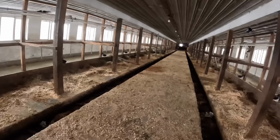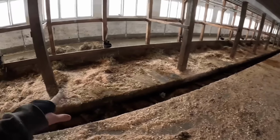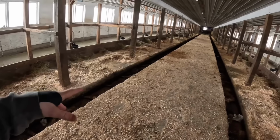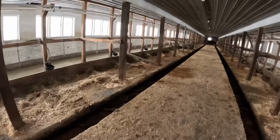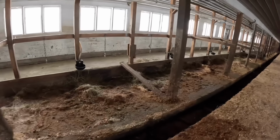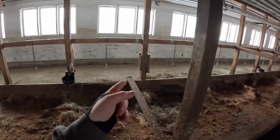So probably have to get rid of him, but we are not going to bed the stalls until tonight. There's really no reason to. They're going to come in and they're going to stay in tonight, so we'll bed them tonight after they come in. We do have to fix a few things because you can see they knocked down this board here. So we're going to have to take the screws out of that and replace them.